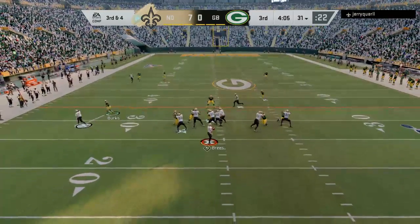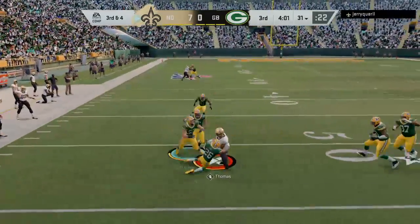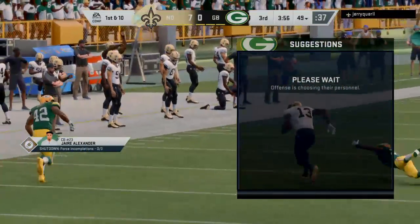Now third down. Breeze now. Open man is Michael Thomas. And they bring him to the ground just shy of midfield. Give him 18 there, and the Saints have a first down.